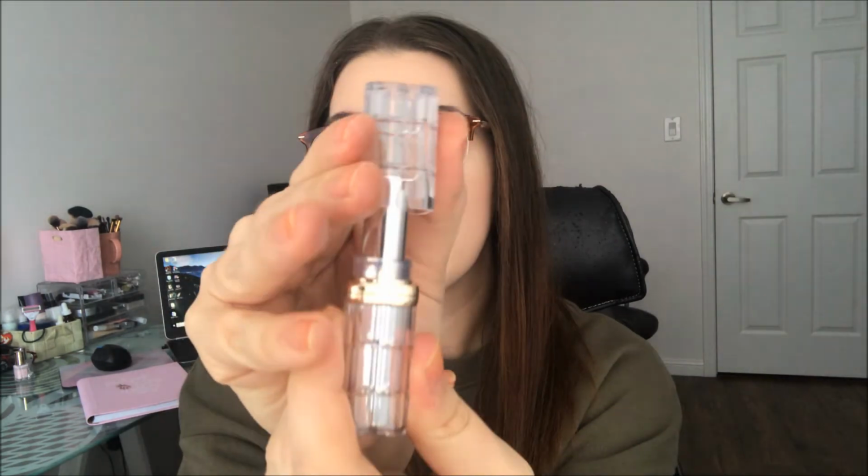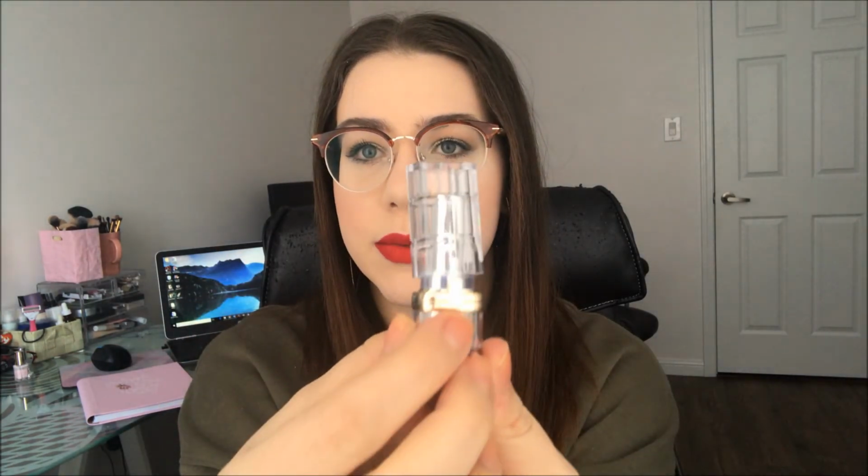I love that the lipstick has this closure here. Oh, it's really hard to tell. I'll have to do a close up. It just makes it look so expensive, the way it clasps together.